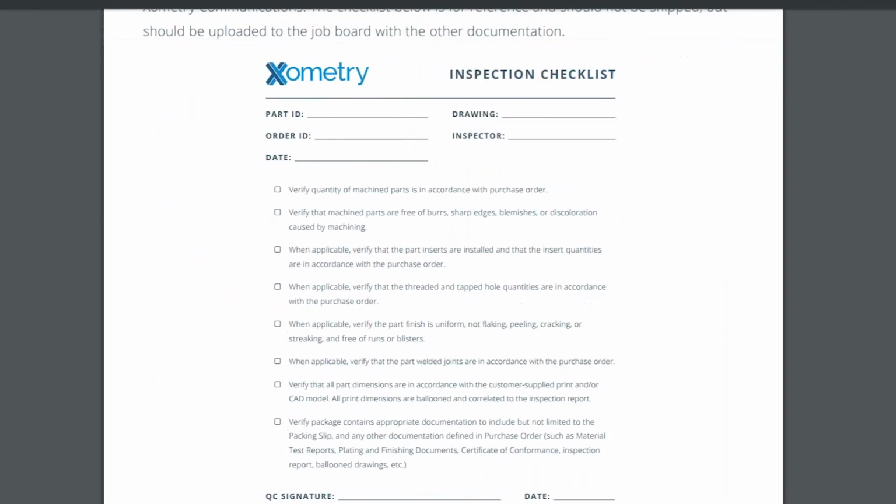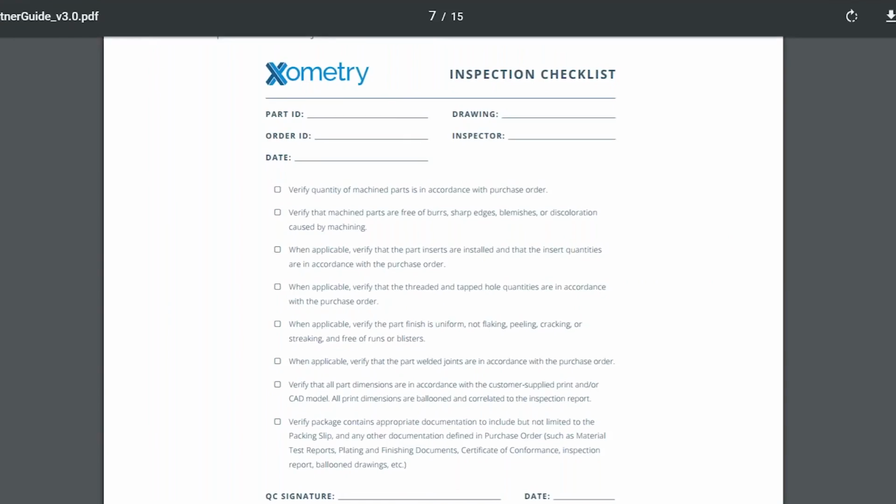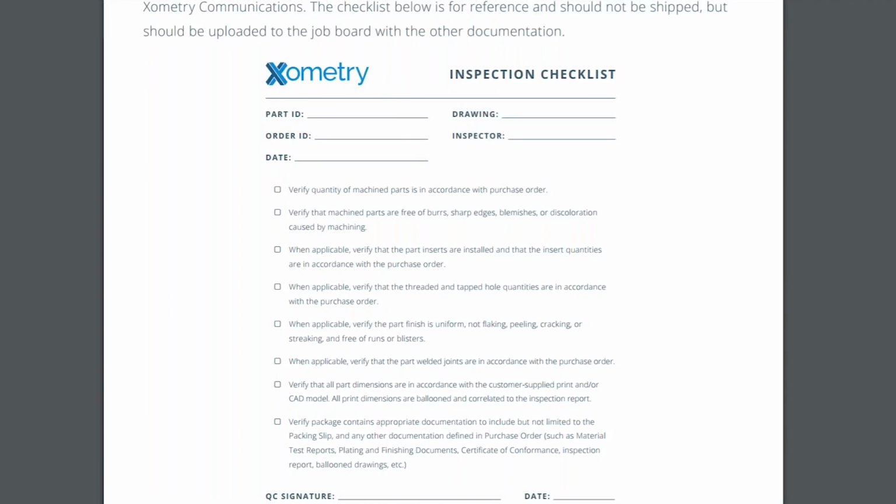Did you send material certifications when it's required? Did you fill out your inspection report? It's like a last ditch. A final inspector would say, yes, I did, yes, I did, yes, I did. That's all this is. It's merely to help you.